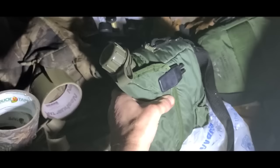Yeah, check out these canteens. You ever seen a 2-liter canteen this big? Smokey Joe, my friend, sent me these. Two of them. They hold 2 liters each, a whole gallon for both of them. And then a bucket.